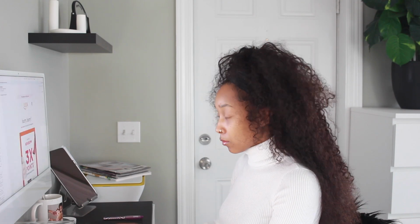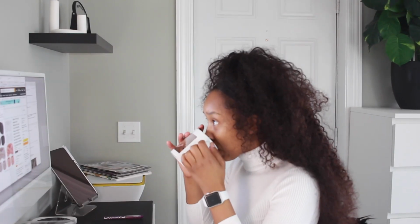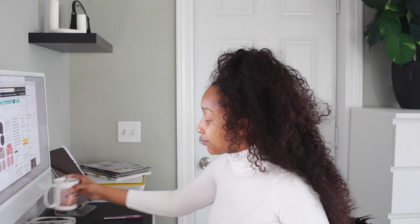I also take that time to declutter my email box. Have y'all ever seen where people have like 400 unread messages? That is chaos to me. Like, that is chaotic. I cannot do that. I declutter my email box every single day. So I go through and delete what is unimportant to me. I go through and read and respond to what's important to me. And that helps keep me on track.